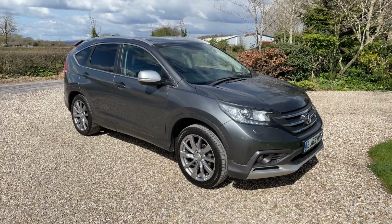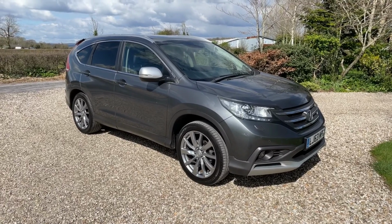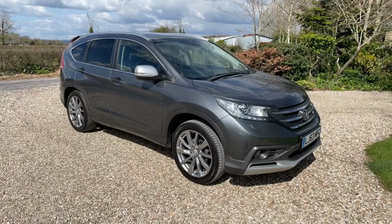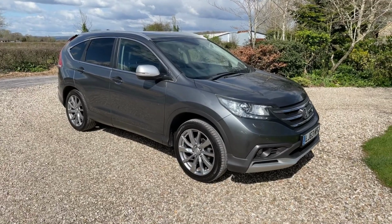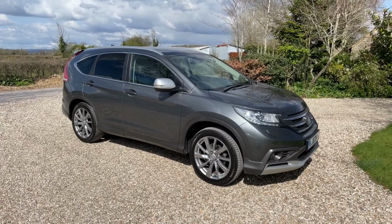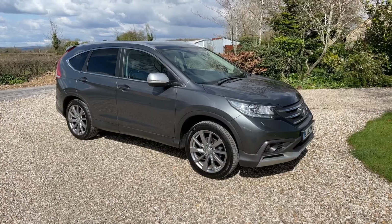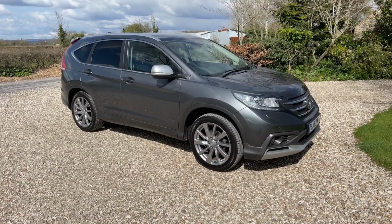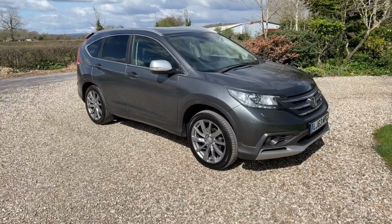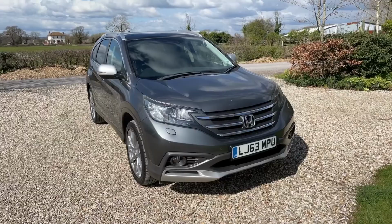Right then, this is a quick walk around video on quite a windy day, so I do apologise. This is for a lovely CR-V. This is a 2-litre EX manual, 2013 registered, one owner with a full Honda service history and just 39,000 miles on the clock. Fitted with a load of options, notably the exterior styling pack, these upgraded alloy wheels, high level rear spoiler, thousands of pounds worth, and it looks sensational.